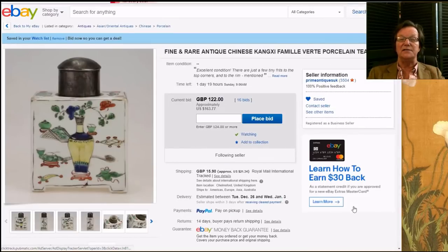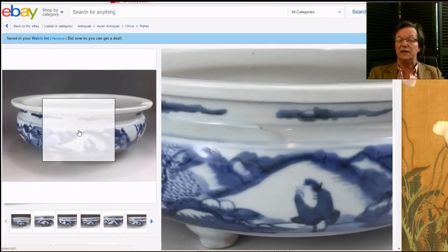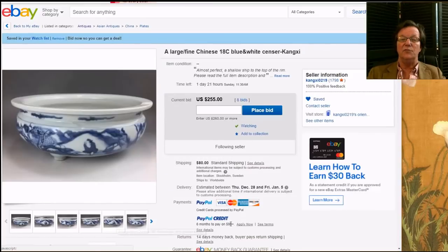And this very nice famille verte tea caddy with precious objects and auspicious symbols on it. And there's this censer coming up that closes on Sunday. Good looking one. He says it's Kangxi. It's 18th century, certainly. Nice looking decoration in the cobalt there. It's well potted. And this is from the seller, Kangxi 0219, over in Sweden. He gets good things. He has a good eye.